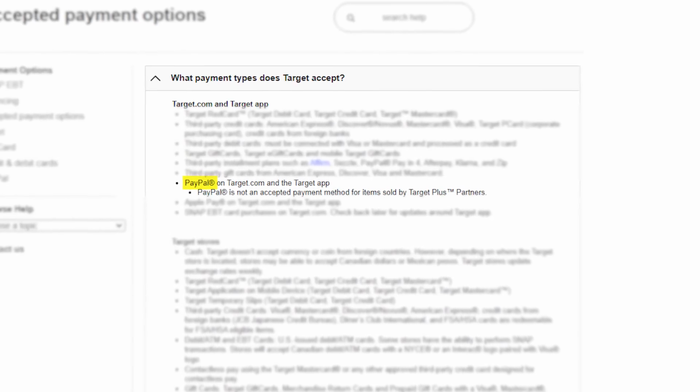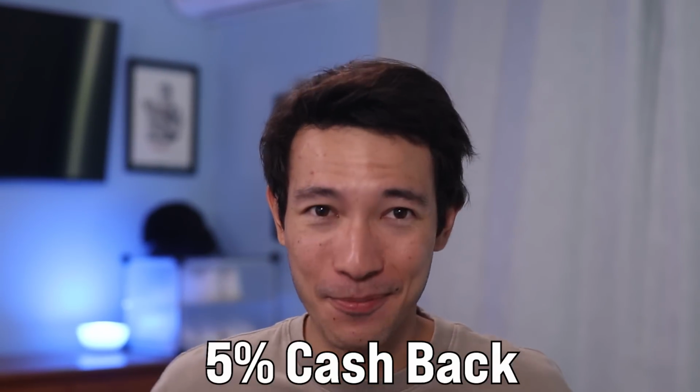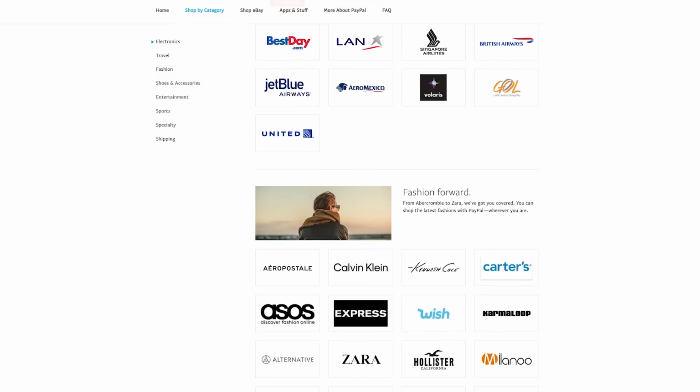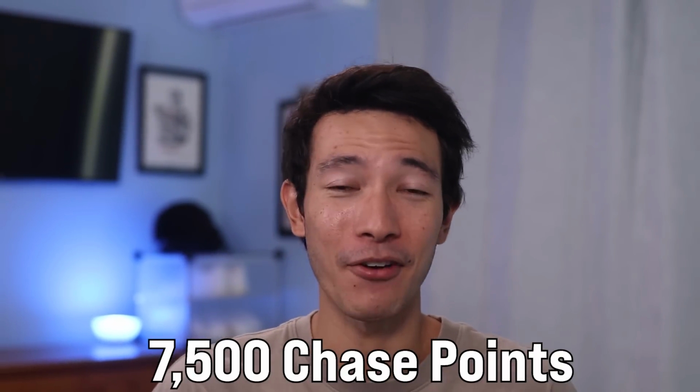But for the rest of us who exclusively shop at the luxury grocery store Target, how can you make use of this reward category? The good news is that Target will actually accept PayPal as a form of payment. That means when we are inevitably buying stuff that we don't need at Target, we could still earn 5% cash back. As a matter of fact, there are hundreds of online stores that also take PayPal as a form of payment. You have Nike, Foot Locker, Airbnb, some airlines, and so much more. You should have no problem maxing out this quarterly bonus category and earning the full 7,500 Chase points.